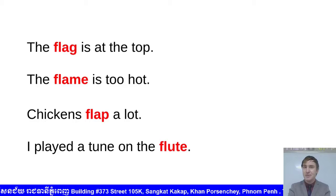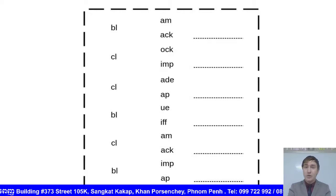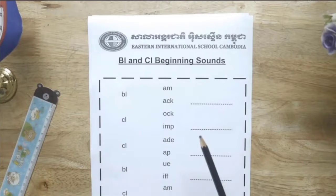Good job. So students, if you can print out the e-learning homework, that would be great. But if you can't, don't worry about it. You can write down and copy the teacher in your notebooks. Okay, are you ready? Let's practice writing together. Okay, does everybody have their notebooks ready or the homework?